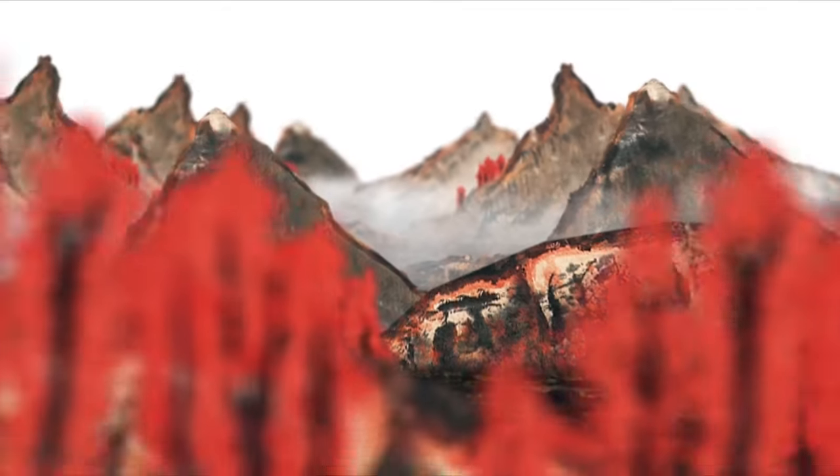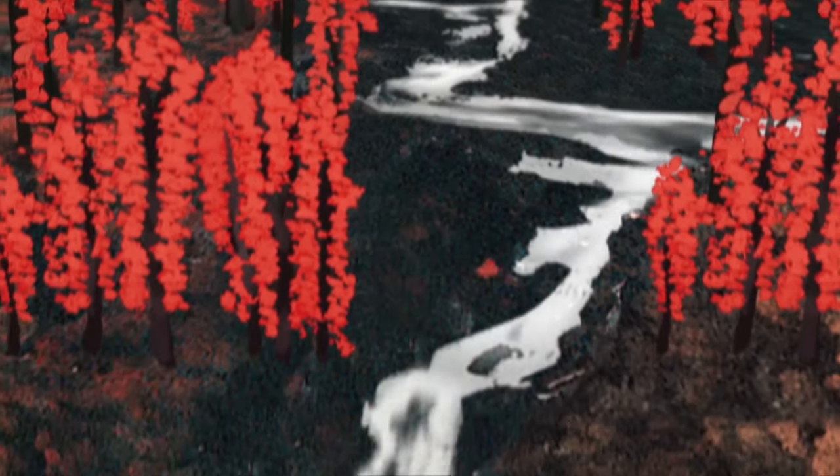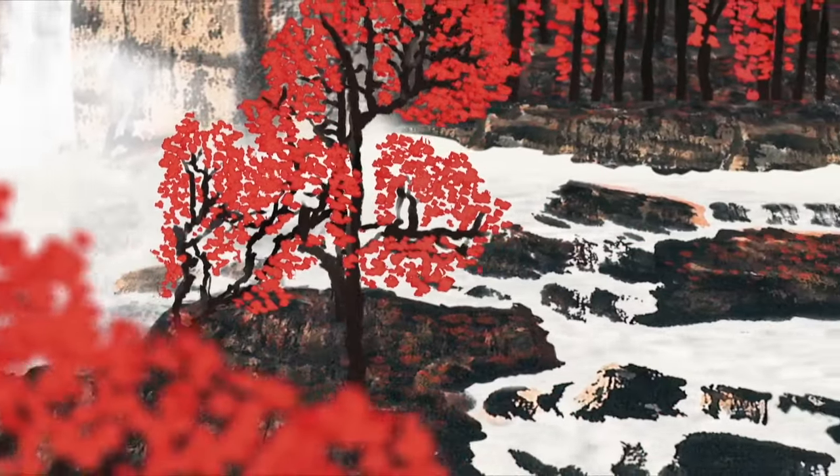The breezes herald the arrival of autumn. A clear mountain stream meanders across the land, flowing and burbling in a graceful arc around the human valleys. The colors of autumn prove more fascinating than those of springtime.